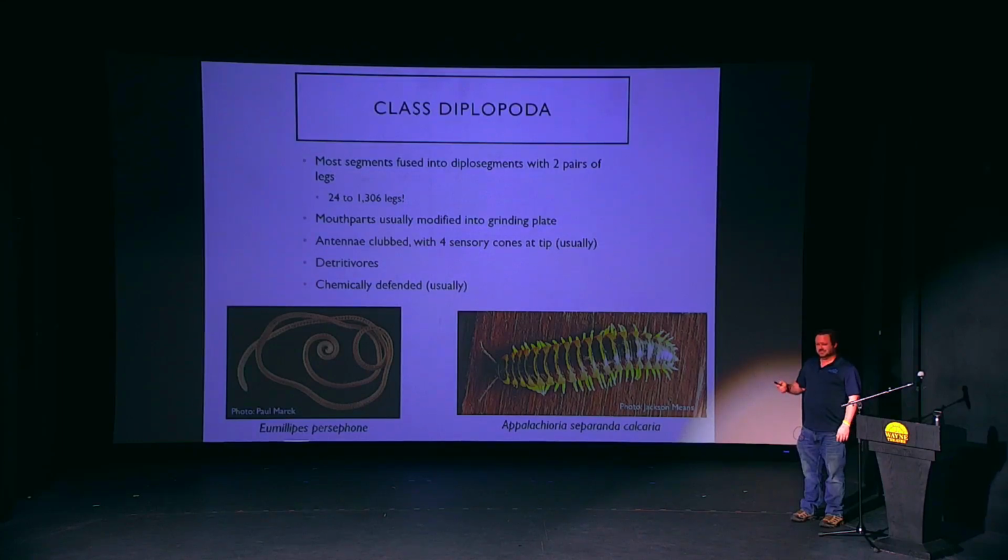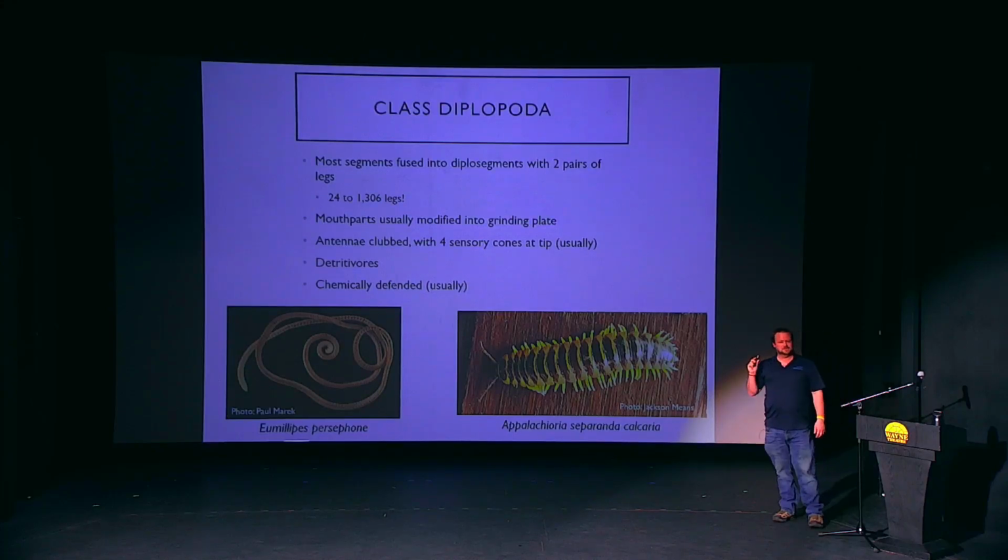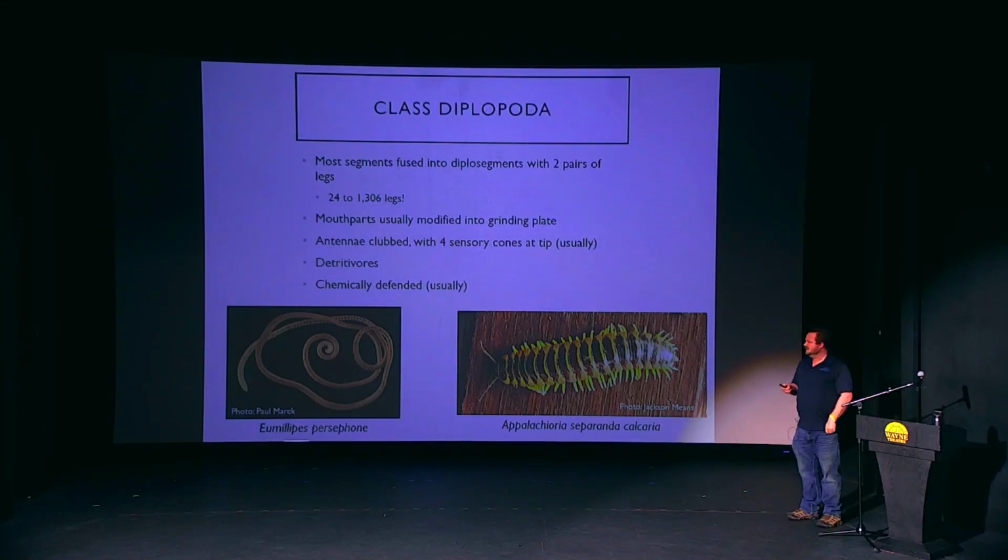And we found in Australia, living about 200 feet underground, this blind, extremely multi-segmented little millipede that has like a beak for a mouth and probably feeds off of bacteria that are living deep in the earth. So that was really cool. So that's the first true millipede. Most of the millipedes have their mouth parts modified into like a grinding plate to break down detritus. Some of them have beaks to suck up like fungus or any kind of liquidy bacteria or anything. Those are usually really tiny millipedes.